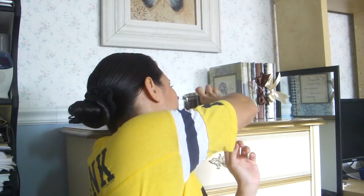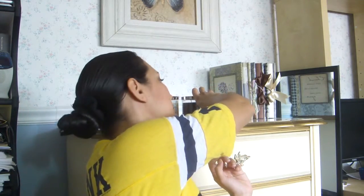So these are the candles that I got, and they're all very beautiful. I love Bath & Body Works candles. They're beautiful, they've got rich fragrance, and they are so great. So if you haven't tried their candles before, go ahead and take a peek in Bath & Body Works and go smell their candles because they are wonderful. And I'm sure that you'll fall in love with them.